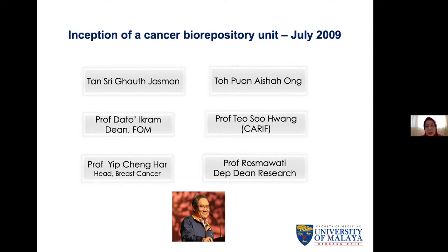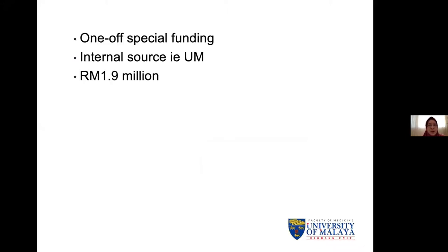They approached the Deputy Dean of Research as well as our Provost, Tuan Aisha Ong, to see how they could collect and create this huge library or collection of cells and tissues. This idea was escalated to Prof. Tan Sri Gao Jasmon, who was the VC at that time, who decided that yes, it is important to support breast cancer research in that manner, and allocated some budget for this. So it was a one-off special funding. The money was UM money, and this was the amount that was allocated.